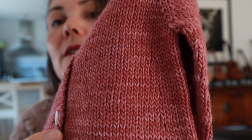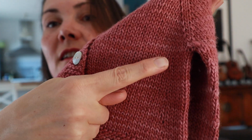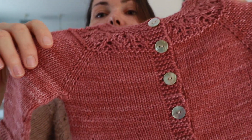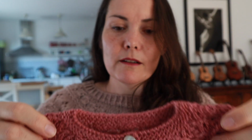I don't know if you can see, but see right here. There's like this line of increases here, and I think it's a really nice touch. It makes it look a little bit more tailored. It's kind of subtle. And yeah, I really like this. And if my daughter wasn't deathly afraid of buttons, I would knit her one right away. But I do have a niece that I might knit one for. Maybe something in cotton because she lives in a warmer place.